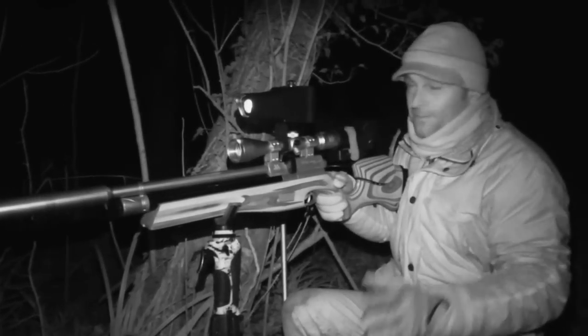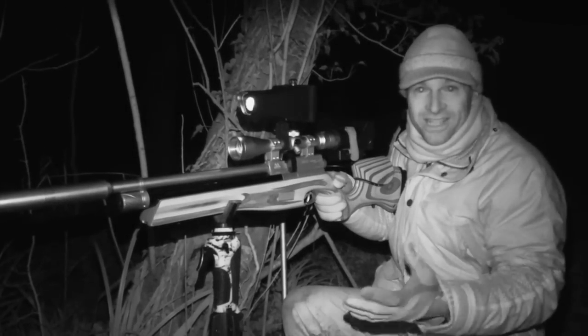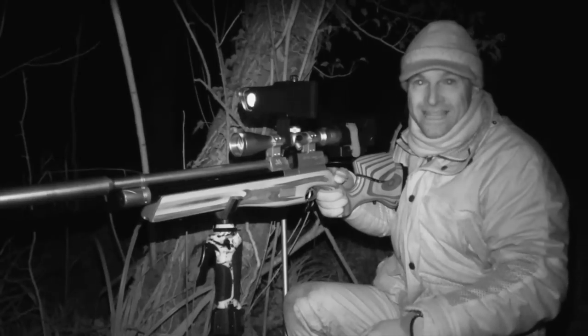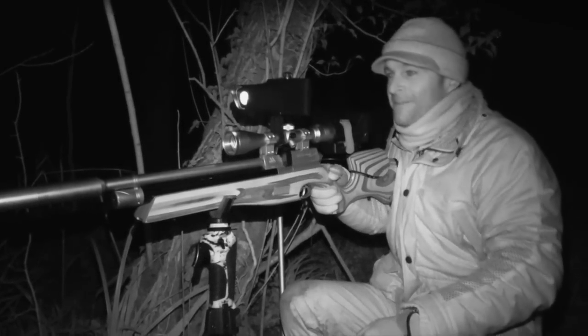And there's another one. I was quite concerned that it's such a still, clear night tonight that the rats weren't going to be venturing out, but they seem very keen to get onto that bait.